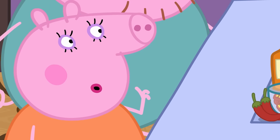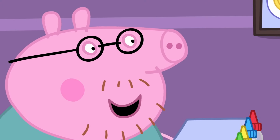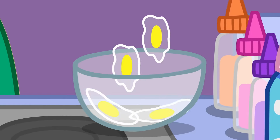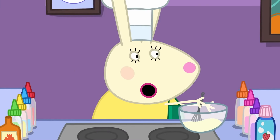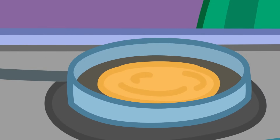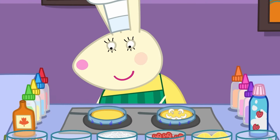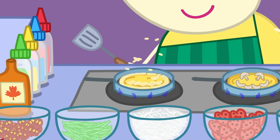I'll have the special mushroom pancake, please. One banana-licious banana pancake with extra bananas for me, please. Coming right up. Miss Rabbit is good at making pancakes. Thank you. Now a little colour. Then add the mushrooms, bananas, and extra bananas. Ooh!